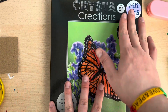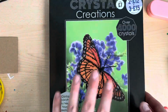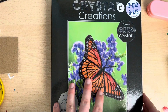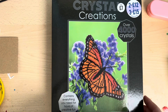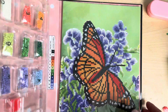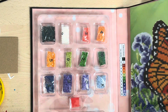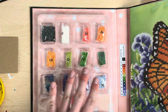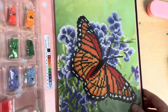And again, you've got the same offer, 2 for 12 or 3 for 15. I was going to get the 3 for 15, but they've got a wolf on there, and I'm debating whether to get the wolf or not, because it's something about the wolf I don't like. I don't know why. But yeah, look, very pastel colours going on here. Oh, this is going to be very, very vibrant. Really, really gorgeous indeed.